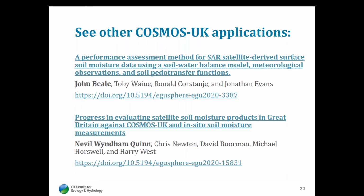And there are a couple of other applications of Cosmos data I picked out from this EGU session. So one is John Beale, who I think was on the call yesterday. He's looked at another type of soil moisture model, applying that at the Cosmos sites and then comparing it to Earth observation data. And there was another poster evaluating some of the Cosmos UK sites in the southeast against some of the surface soil moisture products.